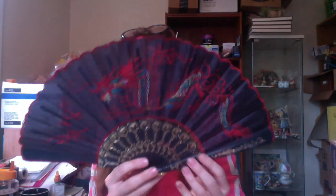And the other thing I don't know if it's vintage is this fan here. I just thought it was cool, but it's plastic, and then this part is fabric where the dragon is. 25 cents. I figured I'd take a chance and see. It'd make a nice, I don't know if you're doing a Halloween costume or something, it could be useful, but I'm not doing any Halloween costumes, so anyway.